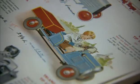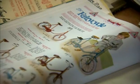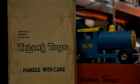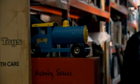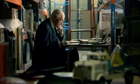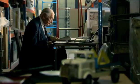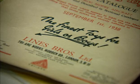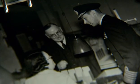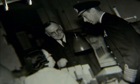We made pedal motor cars, dolls, soft toys, bicycles and tricycles, fairy cycles, airplanes and rockets and all these things. It was most certainly the largest toy factory in Great Britain. It was almost certainly the largest toy factory in the world. Lines Brothers, makers of Triang toys, began manufacturing Sten gun parts in 1941. Founder and toy designer Walter Lines immediately saw ways to improve it.